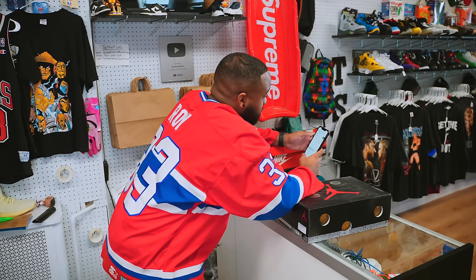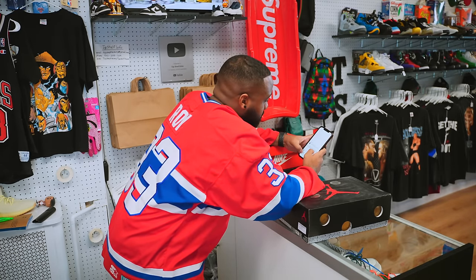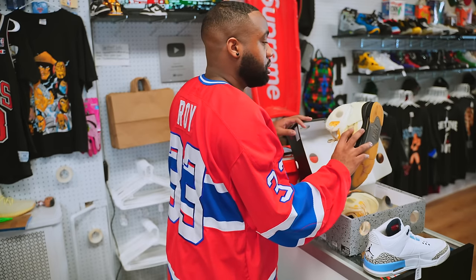I feel like I haven't had this shoe in a while. At least this colorway you haven't had in a while. Yeah, there wasn't much on the eBay. You want to use some in stock. We've been getting the black a lot.